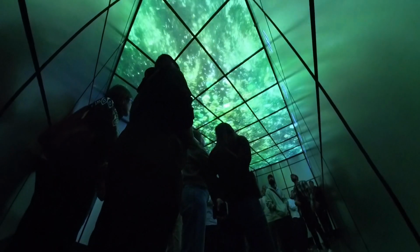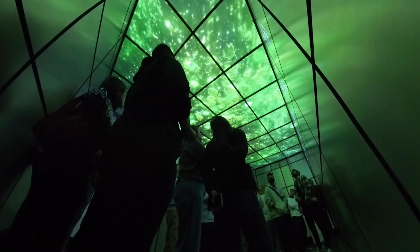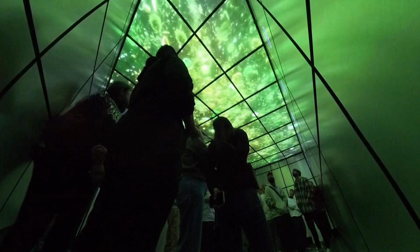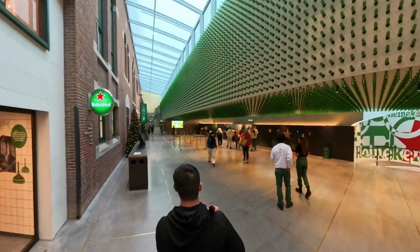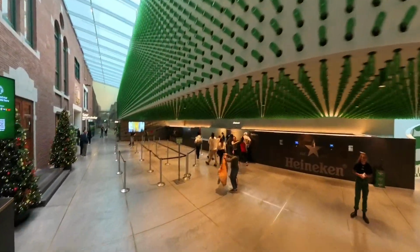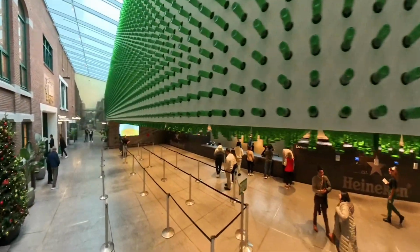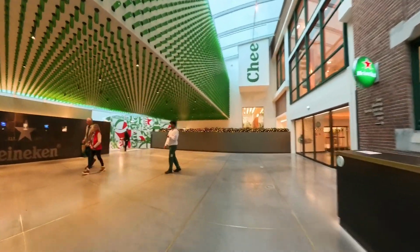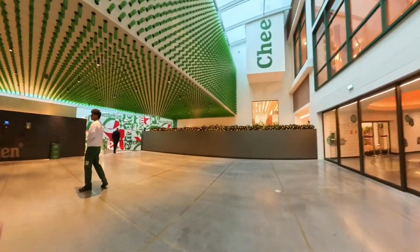When you're in Amsterdam, you don't want to miss the Heineken Experience. It's honestly one of the most fun and memorable things I did on my trip. Right when I walked into the lobby, I knew it was going to be something special. The ceiling was covered with Heineken beer bottles, arranged in a stunning, artistic design. It felt like a modern beer cathedral, and it set the perfect mood for what was ahead.